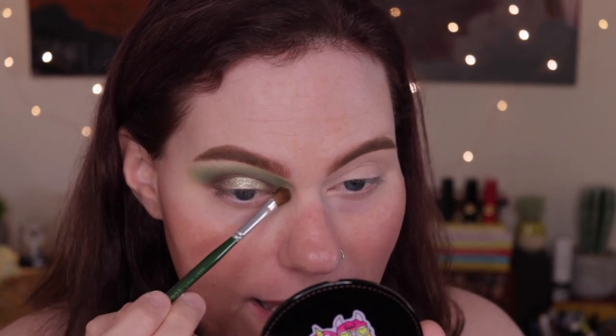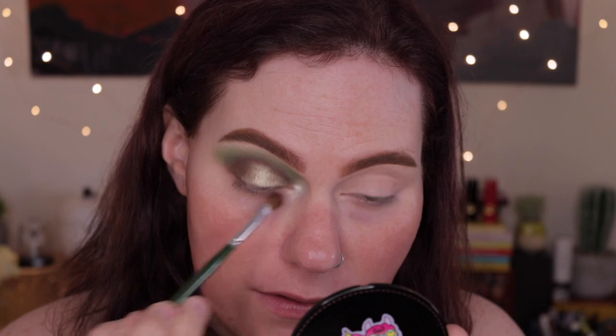I'm gonna take that same brush that I used for my brow bone highlight and I'm going to pick up more of that same shade. And I'm just going to pop that right here and use it as my inner corner highlight.